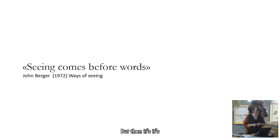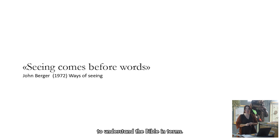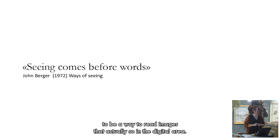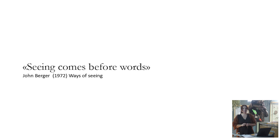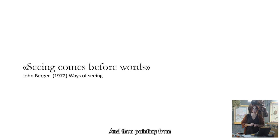It's like going back to the Middle Ages when people couldn't read and went to the church and looked at imagery to understand the Bible. So with all this visual media, it's important to be aware, to read images also in the digital area. And I will also say that advanced digital art and other imagery could be as hard and difficult to read as, for instance, a painting from the Renaissance.